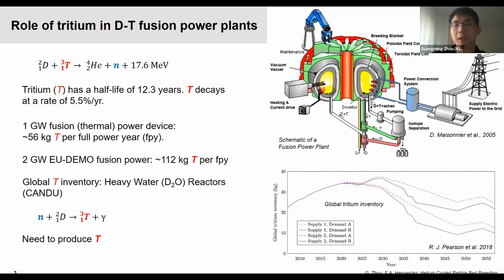The tritium will be extracted through a procedure and prepared in the tritium plant. And then thereafter, it will be injected into the reactor. The heat, on the other hand, will be transmitted through coolant to the power conversion system and will be used to generate electricity. We know that deuterium is very abundant. It can be harvested from seawater.